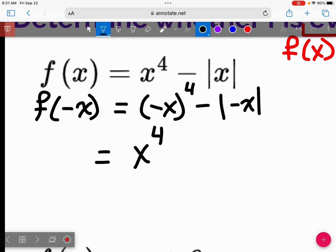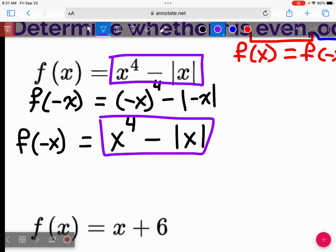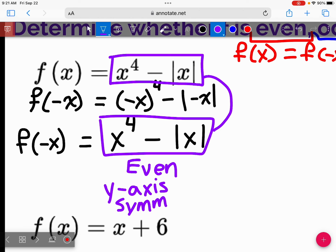What about the absolute value of a negative number? It's going to be positive. So it turns back into the absolute value of x. Since my f of minus x is exactly the same as this, that means this is an even function. It has y-axis symmetry, since these are the same. Okay? Questions on this one?